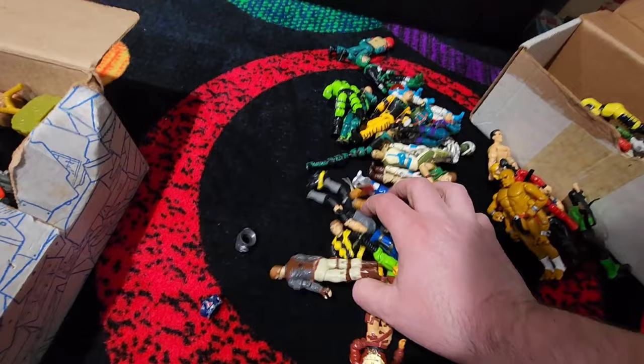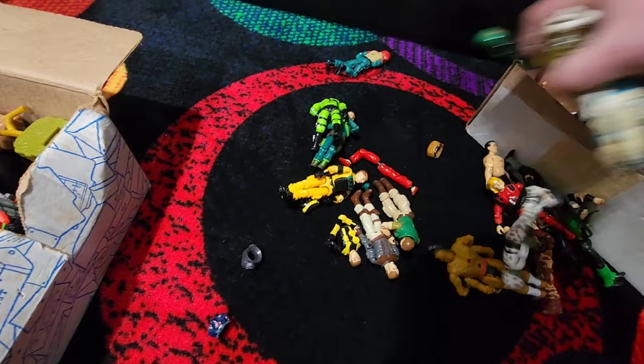Okay. There's smoke. So we got some of the ninjas in here. Those are desirable. Hopefully they have their weapons in there. Everybody loves a ninja.